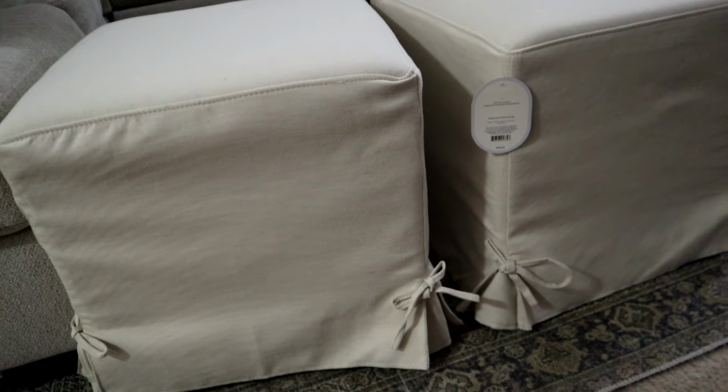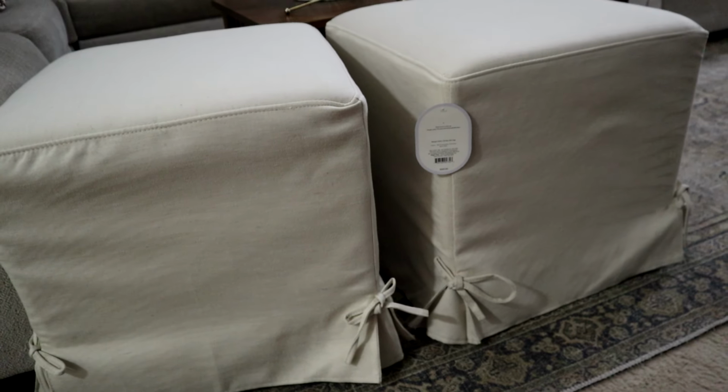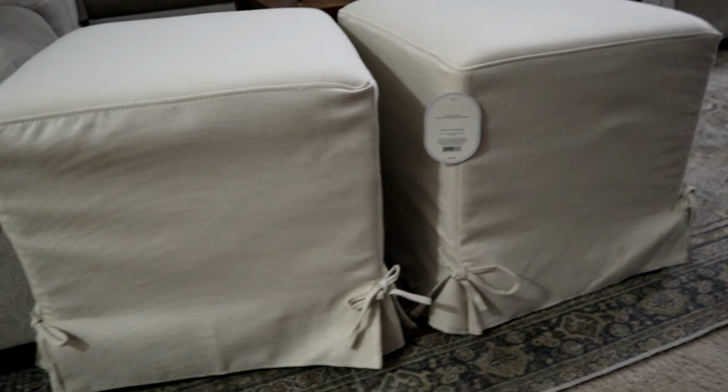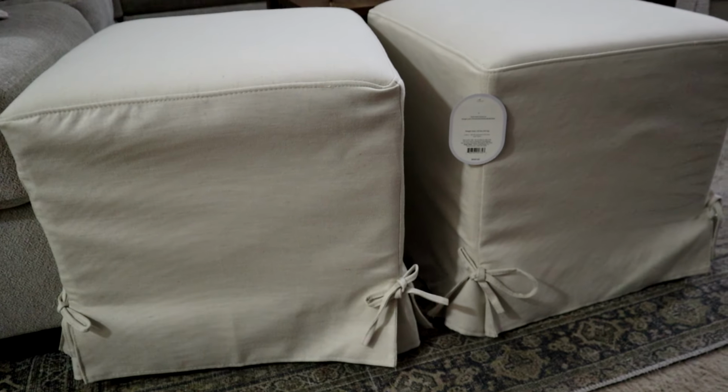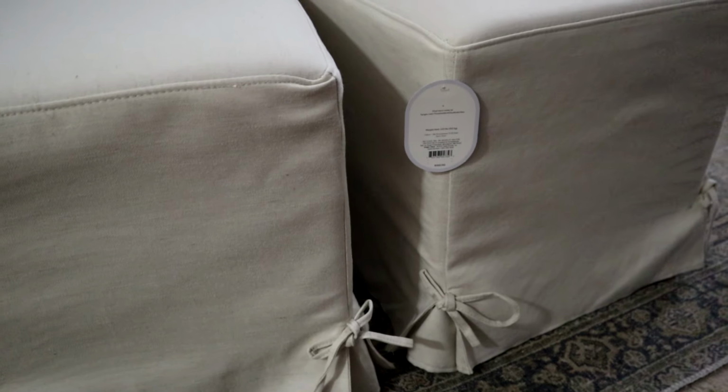There are some stains on them, like I said in the store, both of them have stains, but I can probably get them out, and for 70% off, I still think that's fine. I mean, just look at those bows. They're adorable. I freaking love these.